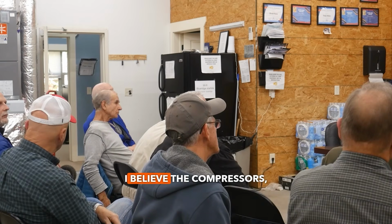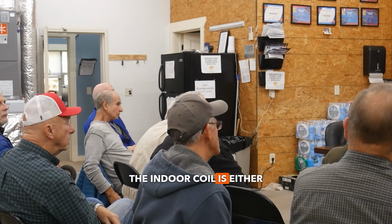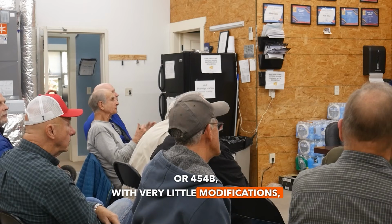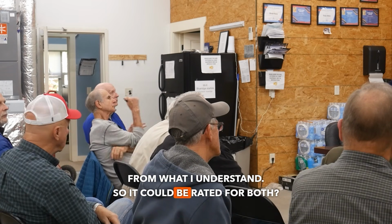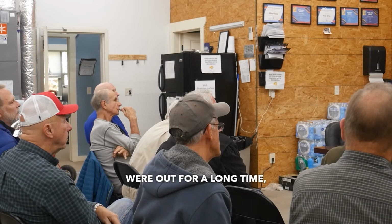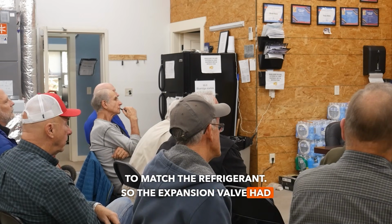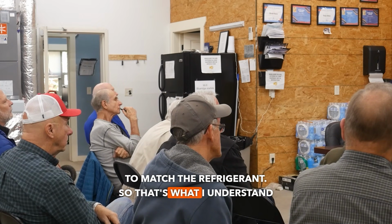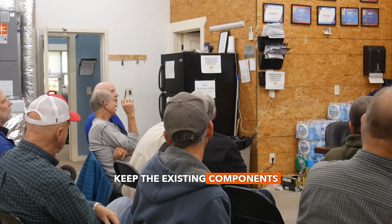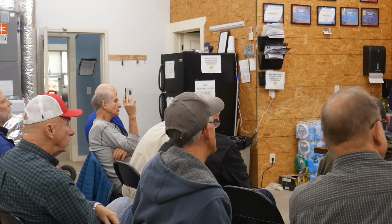As of right now, I believe if you had to change out the compressor, the indoor coil is either rated for 410A or 454B, with very little modifications, from what I understand. So it could be rated for both? Yes. R22 coils and R410A coils were out for a long time, but you had to make modifications to match the refrigerant. So the expansion valve had to match the refrigerant. So that's what I understand for right now. Meaning you could perhaps keep some of the existing components except for the compressor unit? Yes, sir.